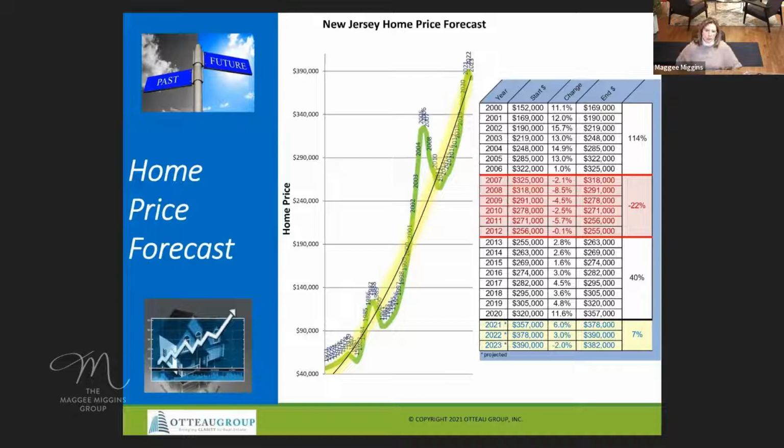I spoke to Jeff the other day. This was a projection from last year. So that number at 6% isn't going to be 6%. On average, that's going to be about 14%. That prices will have gone up in 2021.